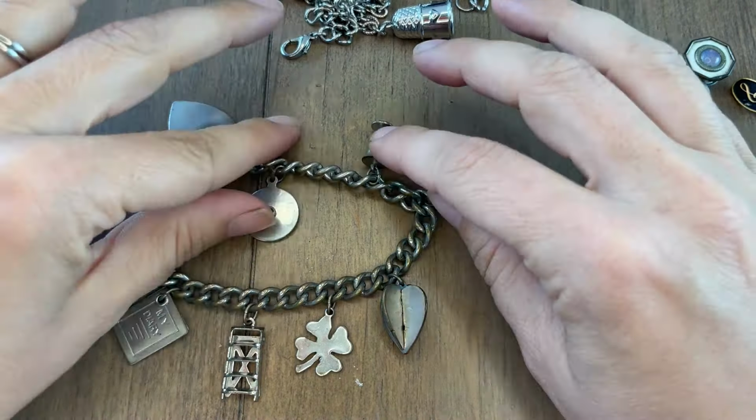Okay, so this little part, that other package isn't here yet, so I think this is going to be the end, but I wanted to talk a little bit about this, which is more for resellers. This necklace is something that I sold. That's going to go out today or maybe tomorrow.